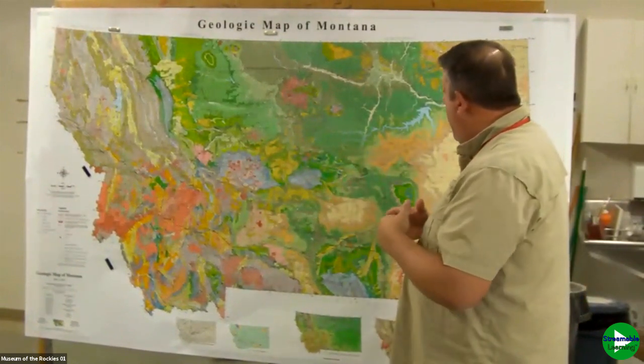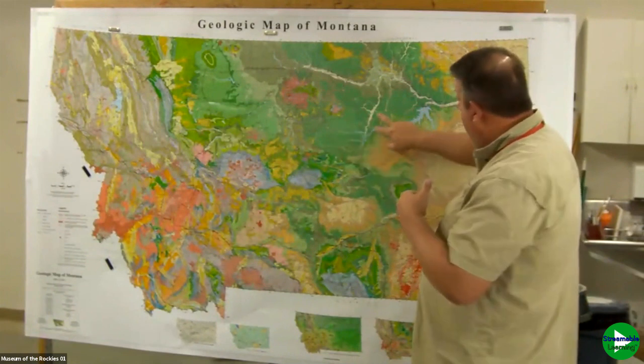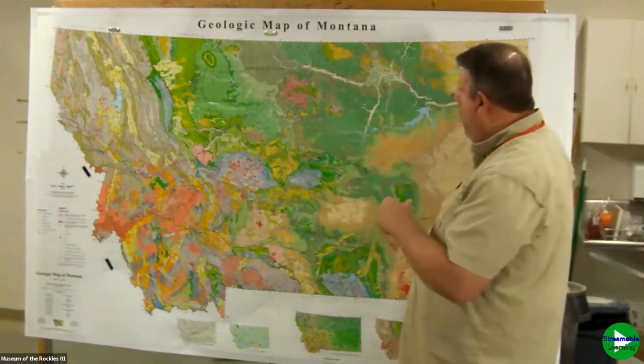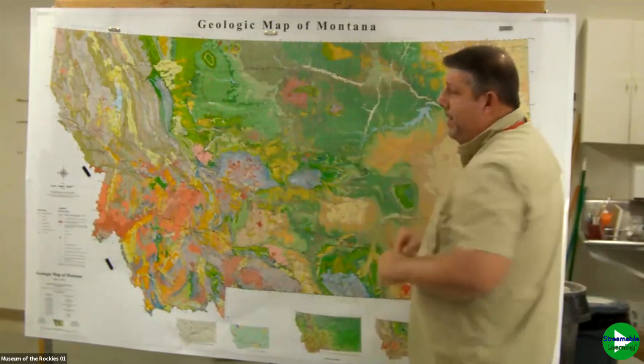For example, if you take a look here, a lot of green on this map. The area that I'm pointing at refers to the Bear Paw Formation. Bear Paw Formation is a geologic formation which dates from around 70 to 75 million years ago, when a vast sea was over this part of Montana. Basically, most of this part here of Montana was covered by a warm, shallow sea.